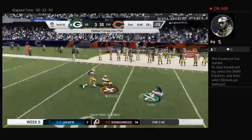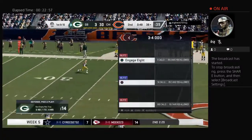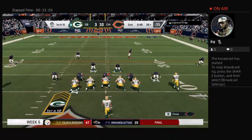He's going to go looking for Diggs, and it's intercepted. It's the former Patriot Devin McCourty. And they have possession, and they have it at the 38-yard line. So here's a 1st and 10 at the 38.